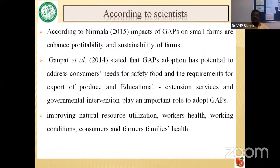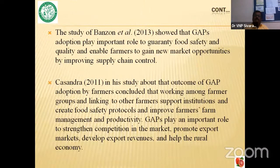Improving the natural resource utilization, workers' health, working conditions, consumers and farmers' families' health, etc. Bajon and his co-workers in the year 2013 showed that GAPs adoption play an important role to guarantee food safety and quality and enable farmers to gain new market opportunities by improving the supply chain control. So that as it's a movement by collective way of farmers, it will be helpful for them to gain more and more opportunities for improving the supply chain among themselves.